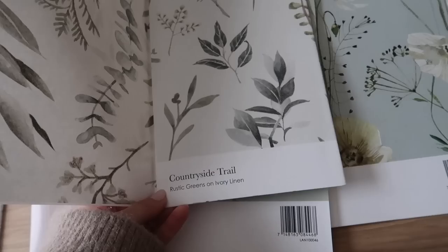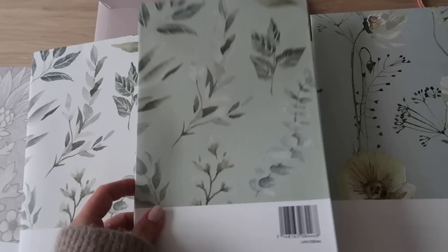And obviously I do want to bring in the feel of where the house is, borderline in the countryside. I'm going to try these in the room, see how they look throughout the day.